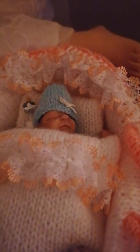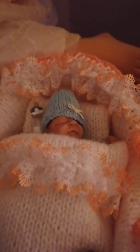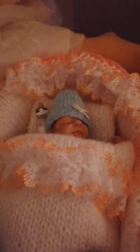There she is, the one. There's Joshua. You can hear my puppy now. He's ruining the calm. That's Joshua, my tiny baby. And the little peach teddy goes with his carry cot.